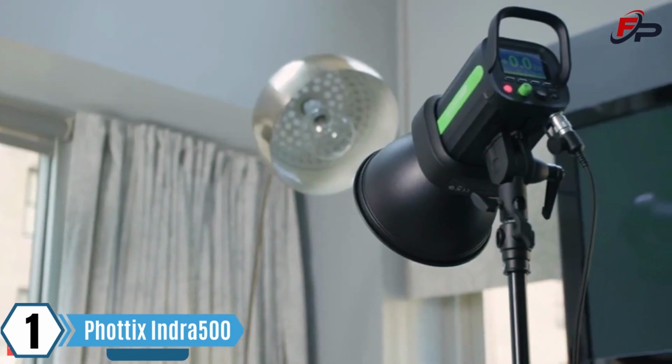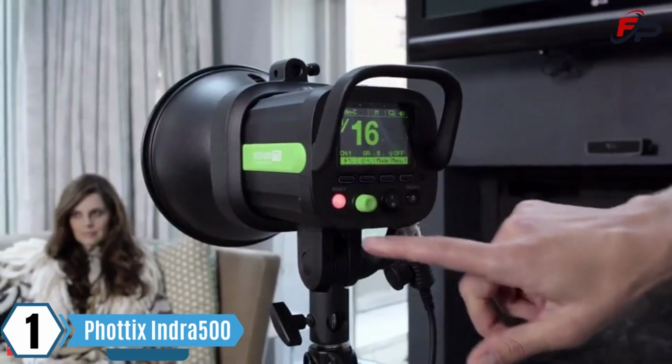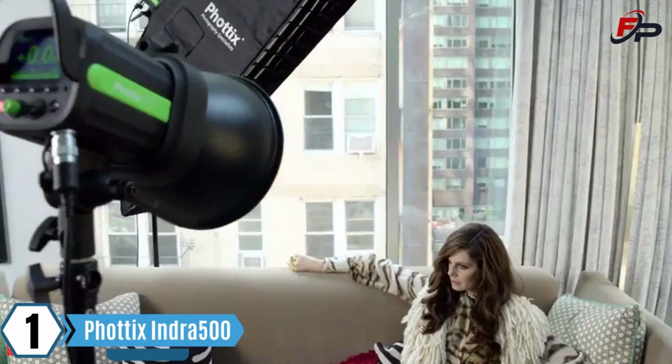The Indra500 TTL is the perfect combination of portability, flexibility, and power, and is guaranteed to be one of the most versatile lights you will ever own.